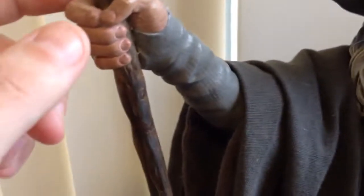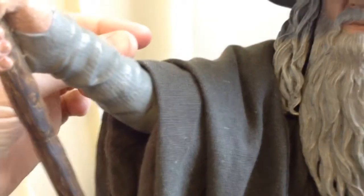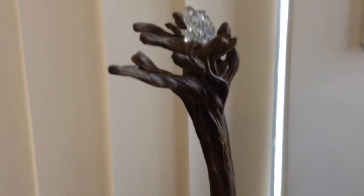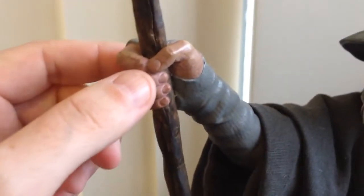And here we have his arm. This is actually magnetised and that slots into his shoulder. It's better to slot all these right back so you can see what you're doing, otherwise it can be tricky. And we have his staff, which, unlike Saruman, is actually connected to his hand.